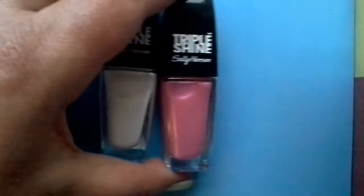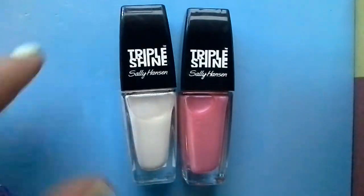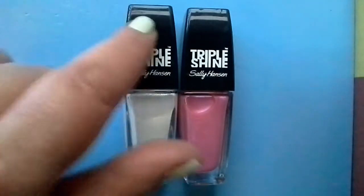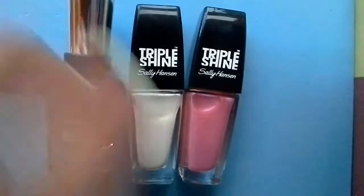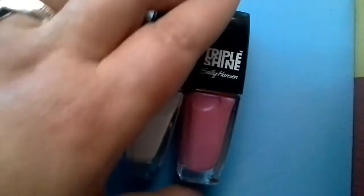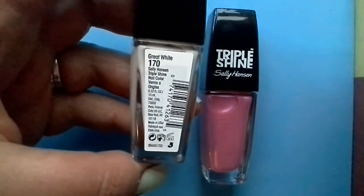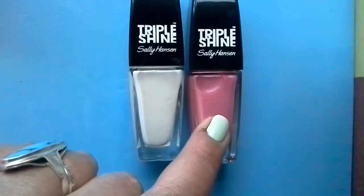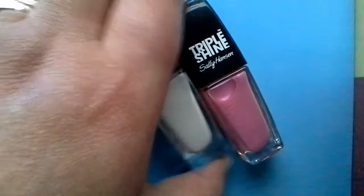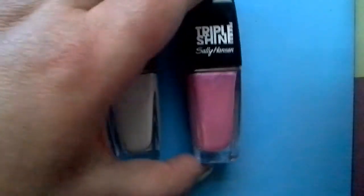And the other two, I've never seen these before. I've seen them on other people's videos on YouTube, but I haven't seen them available in the UK. These are what they call the coffin-shaped Triple Shine Sally Hansen. So this one and these two for £10. And this is Great White. Both of them look really sheer actually. This one's more sheer than this one. So that's Great White, and this one here is Blow Bubbles.